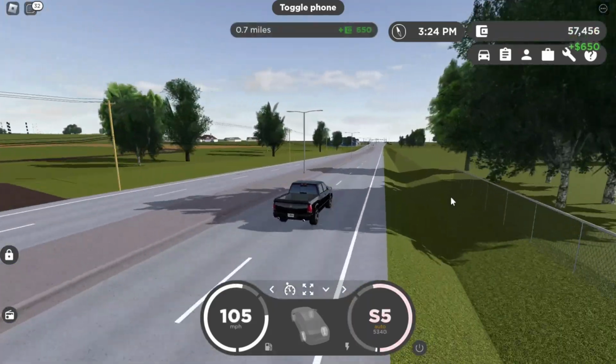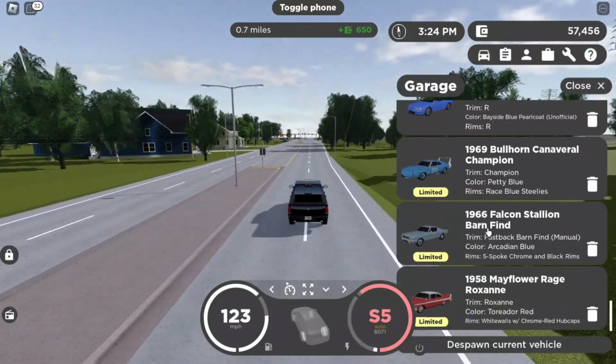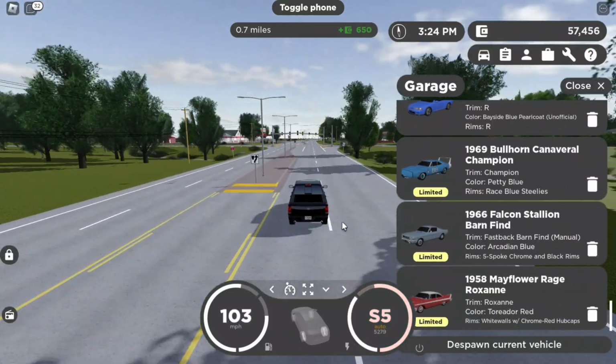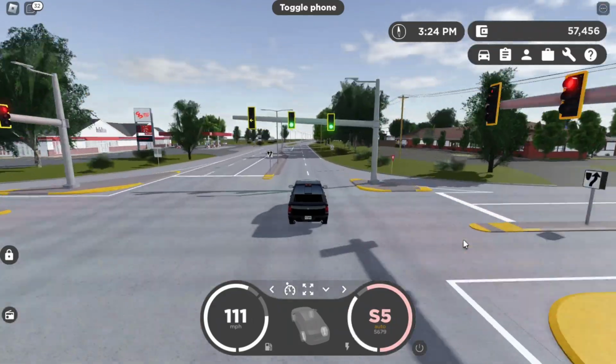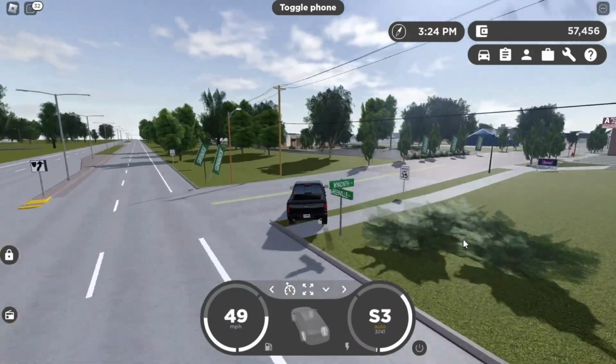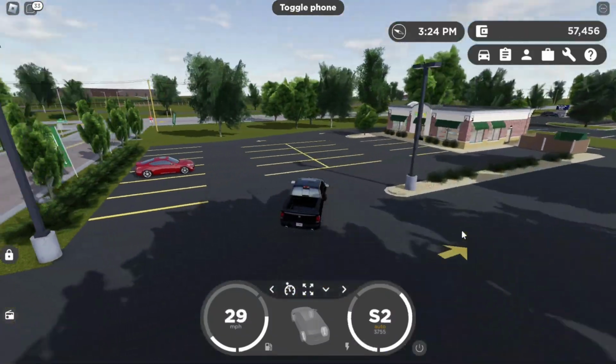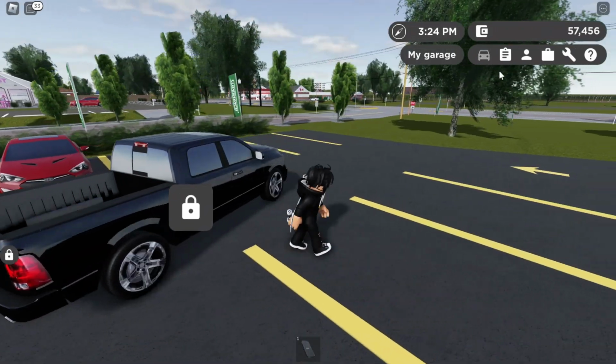So now, are these vehicles worth it? Let's start with the Mustang barn find. That thing, I mean, it's only 13K really, so just get it. It's worth it because it's just 13K. You're not spending any money basically. So just something cool to own, I guess.